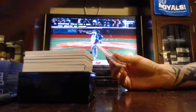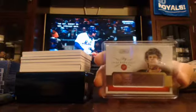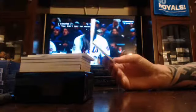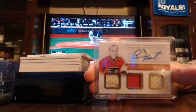Got a Joy Inscriptions, going to the Carolina Hurricanes, not numbered, Eric Staal. Triple relic auto for the Flyers, you get a Bernie Parent.